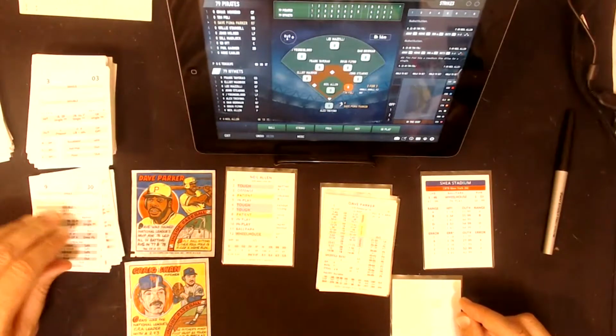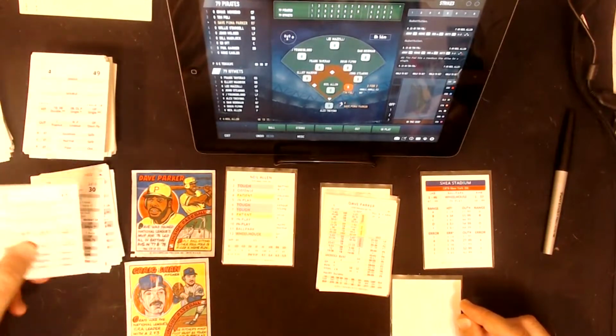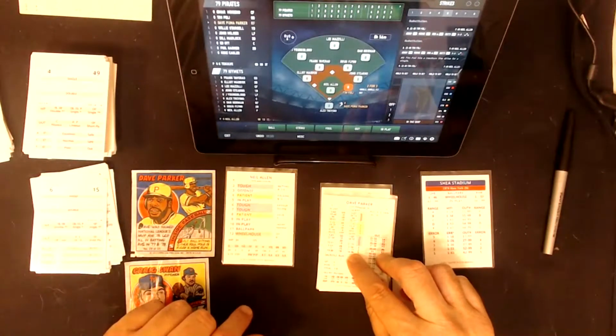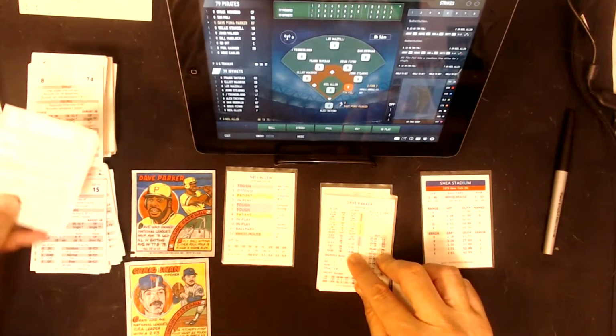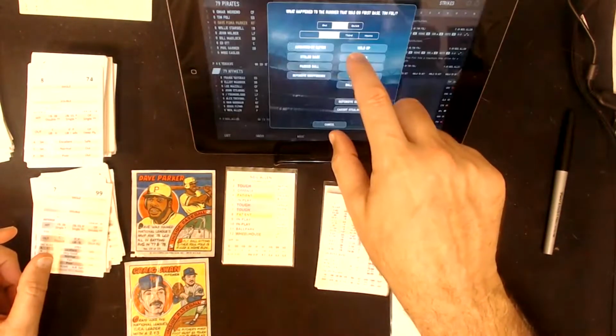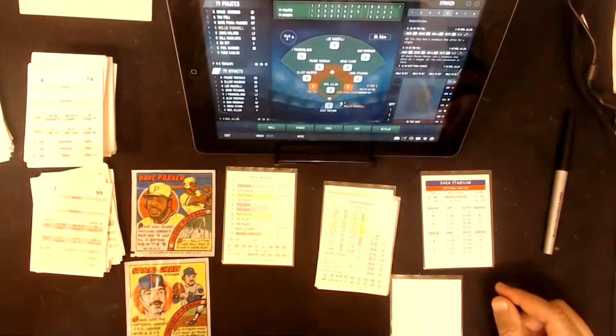All right, so that's going to be a 9 now. A 9 is in play. And it's a 15. That's going to be trouble now. 15 is going to be a single. And runner advances 2 bases. Runner to third. First and third now. Now the Mets are going to have to bring the infield in because that's a tying run.